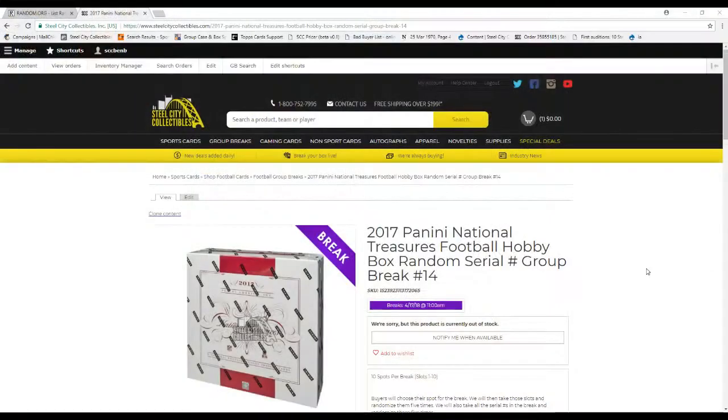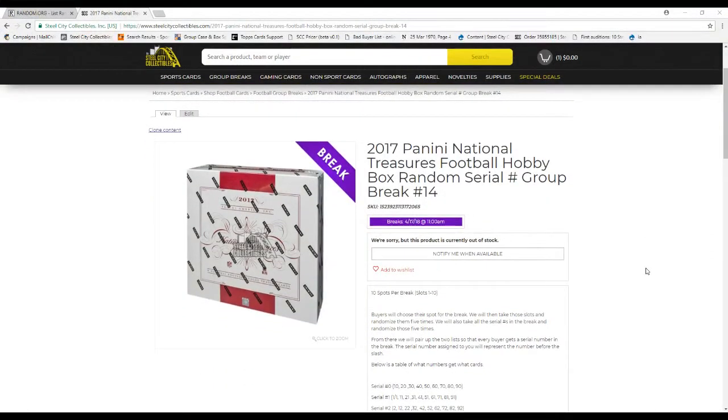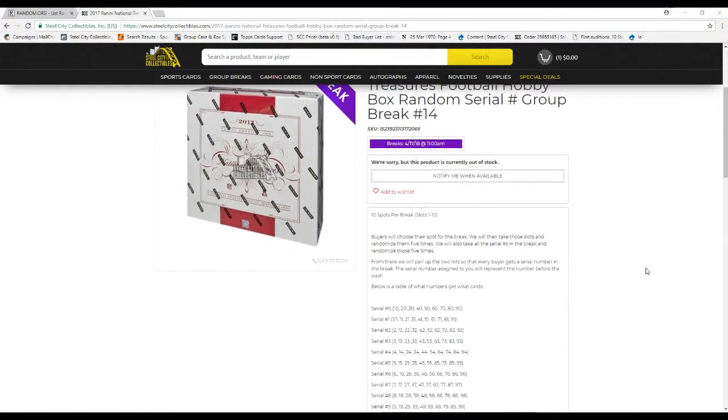What's going on, everybody? Welcome back to this GST Breaker with their 2017 Panini National Treasures Football Hobby Box. Random serial number break number 14. 10 spots in the break. Slots 1 through 10. Buyers use a slot for the break.